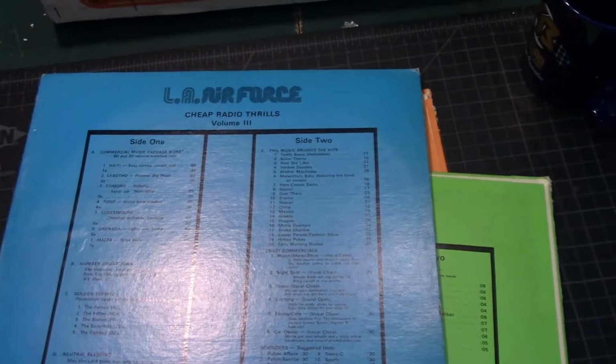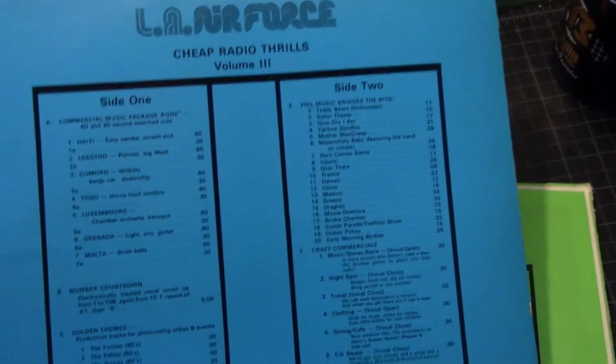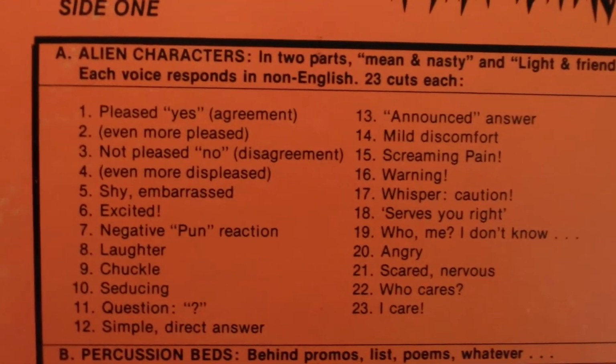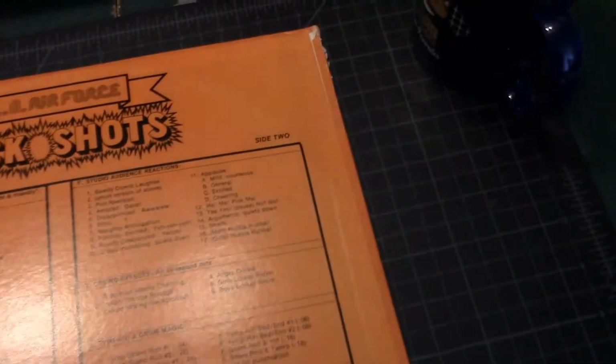What they are, from what I could tell, they're record albums that have sound effects and bits on them that DJs could use to make their own little skits or bits or whatever. There's basically sound effects and sound bites. You can see they have characters, responses to things, asking questions, studio audience reactions, crowd effects, timpani and drum magic, cheap organ thrillers. I'm going to probably make a copy of this before I mail it out. But this thing is cool.